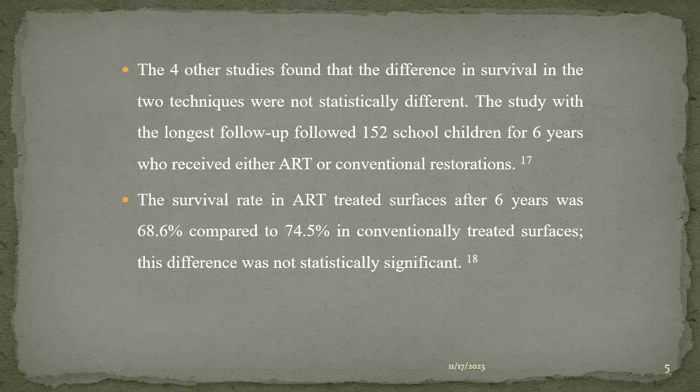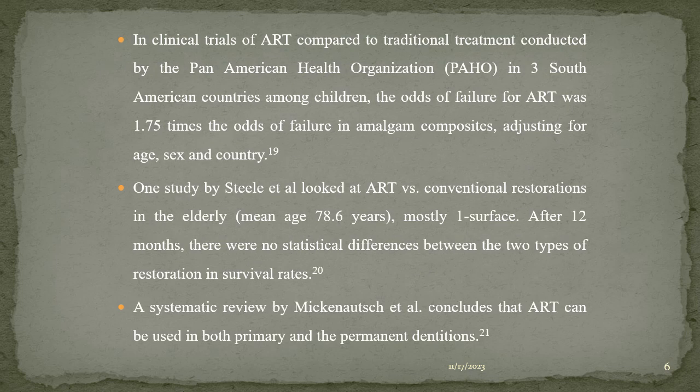The study with the longest follow-up followed 152 school children for 6 years who received either ART or conventional restorations. The survival rate in ART treated surfaces after 6 years was 68.6% compared to 74.5% in conventionally treated surfaces. This difference was not statistically significant.